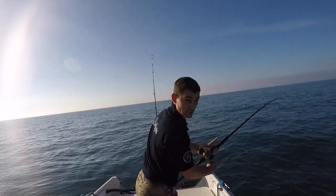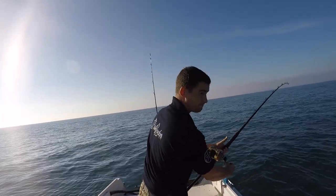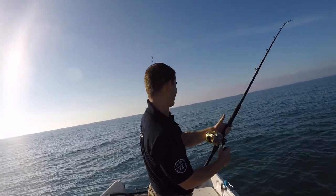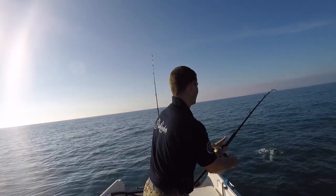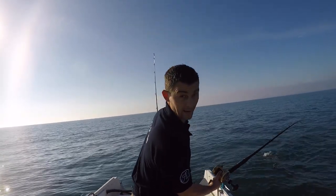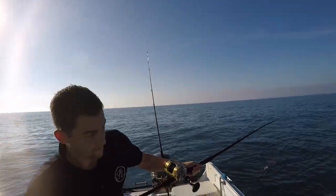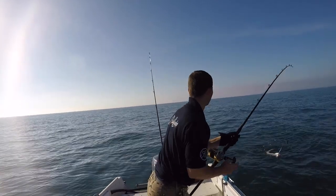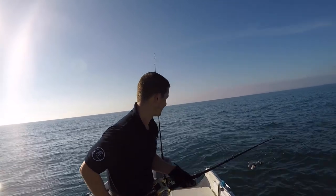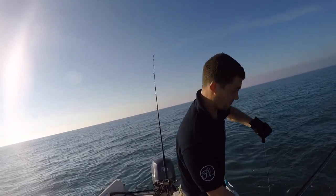Feels like an okay fish. Now once you've hooked them, there really is no need to rush. It'll be a high 20. I'm gonna need my gloves for this one. Yeah, it'll go 20 pounds.